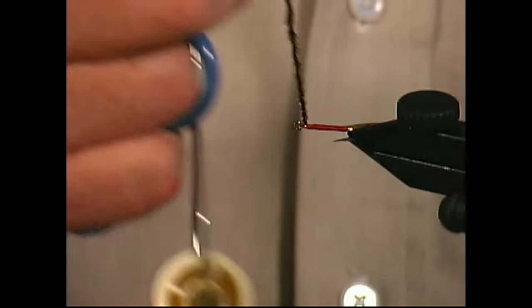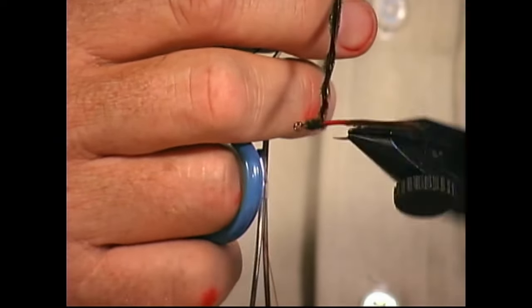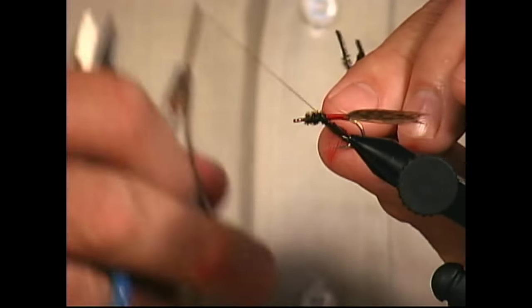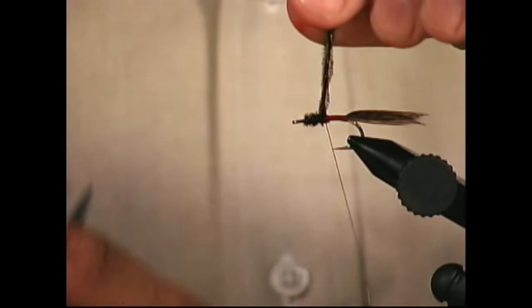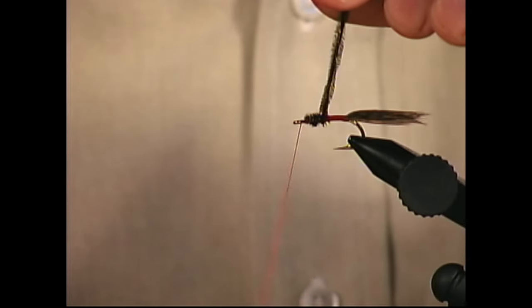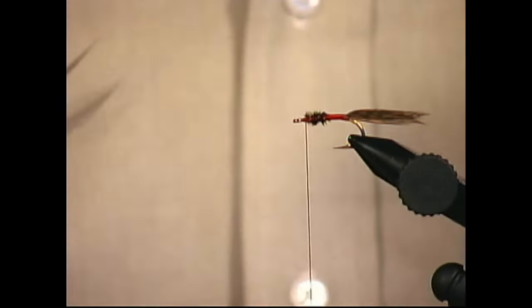All right. Now we don't have to go very far because we're only going to put a somewhat of a thorax over this red floss, if you will. We're going to stop right about there. Bind it into position and then rib forward with that red floss. Gives it some highlights. It gives it a red highlight as it gets wet.